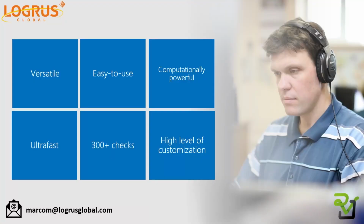All in all, as you can see, Rigora is a highly versatile and sophisticated tool while remaining easy to use and navigate. Although computationally powerful, thanks to its in-memory computing technology, it is ultra-fast. It offers a range of checks and check customizations that no similar tool can compete with.